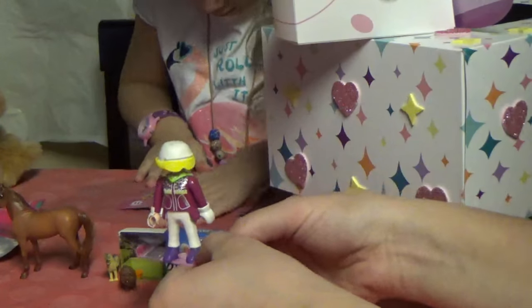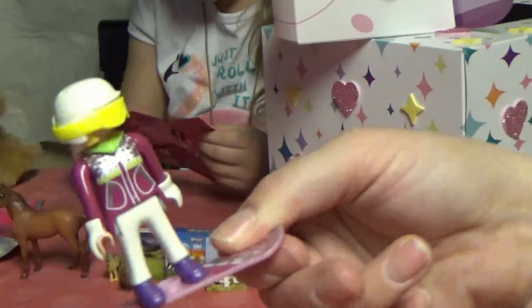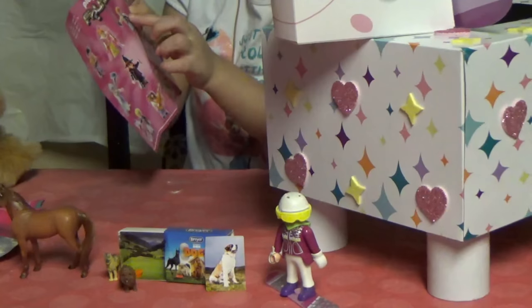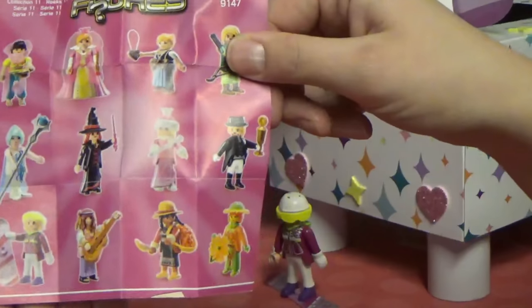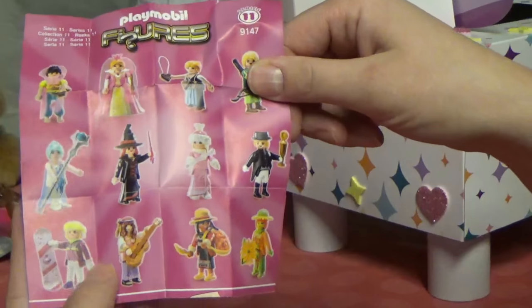Oh, there she is. Look. She's a snowboarder. We got the elven shooter. And we never got this one. We got a skateboarder. So here is the checklist. We never got a snow queen. This is series 11, and we got the snowboarder. And this is the one we got in the last video.